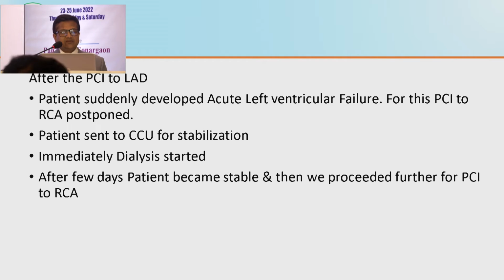After the PCI to LAD, the patient suddenly developed acute left ventricular failure. For this, PCI to RCA was postponed. Patient was sent to CCU for stabilization. Immediately dialysis was started, and after a few days, the patient became stable, and then we proceeded further for PCI to RCA.